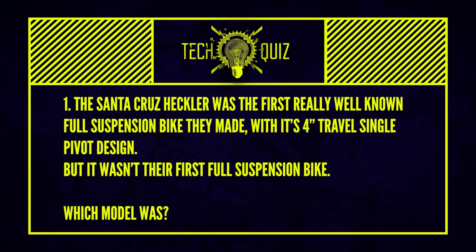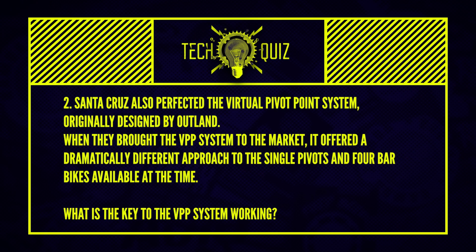Which model was? And the next question, Santa Cruz also perfected the virtual pivot point system that they bought from Outland originally, and when they brought it to market, it offered a dramatically different approach to the single pivots and the other sort of 4x linkage style bikes out there. What was the key to the VPP system working? We'll pick up the answers in a bit.